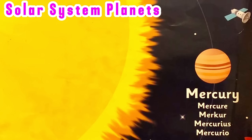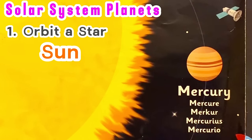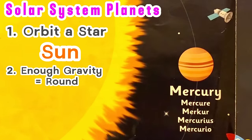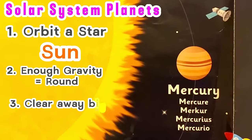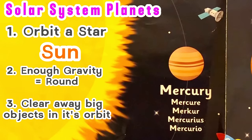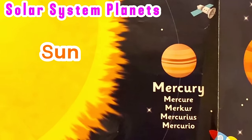To be a planet, the planets must orbit a star. So our star is called the Sun. It must have enough gravity to make the planet round. And lastly, the planet must clear away objects in its orbit. So here is our star called the Sun.